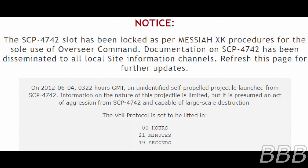On 2012 June 4th, 0322 hours Greenwich Mean Time, an unidentified self-propelled projectile launched from SCP-4742. Information on the nature of this projectile is limited, but it is presumed to be an act of aggression from SCP-4742 and capable of large-scale destruction. The Veil Protocol is said to be lifted in 0 hours, 21 minutes, 19 seconds.